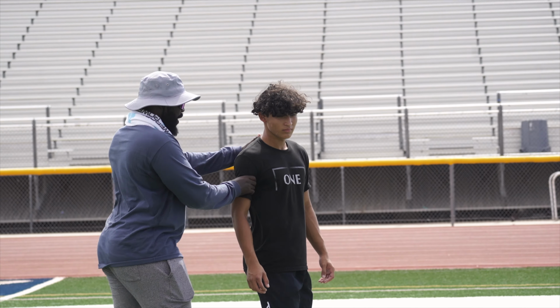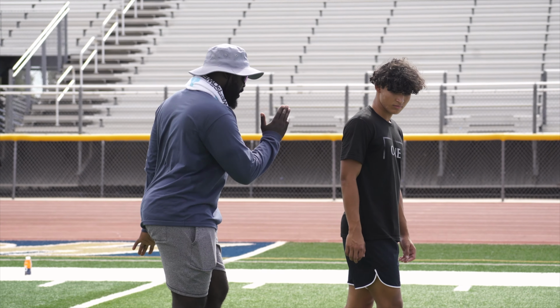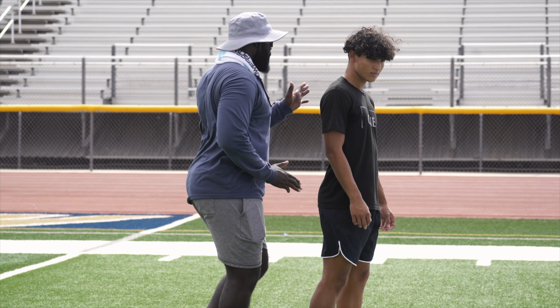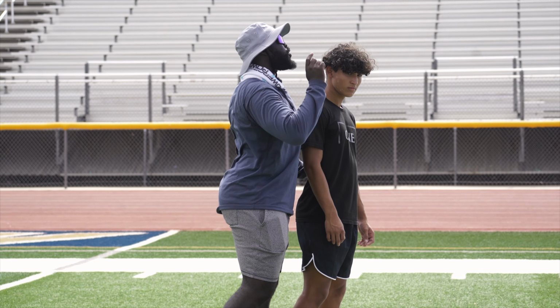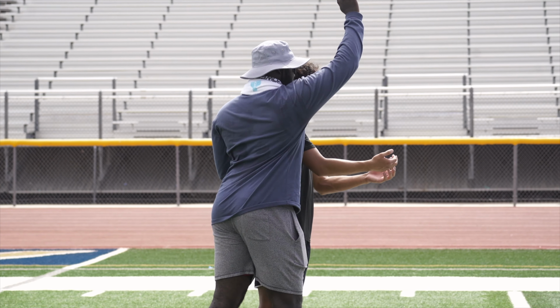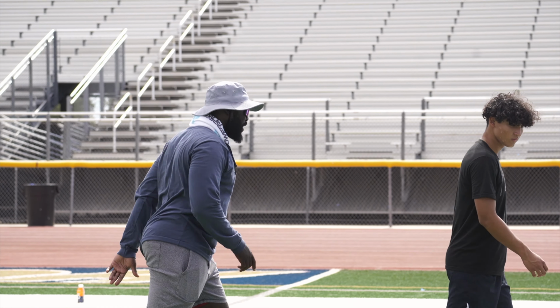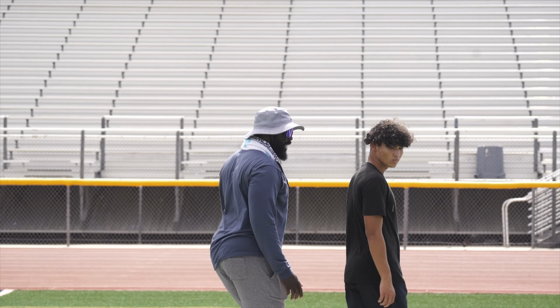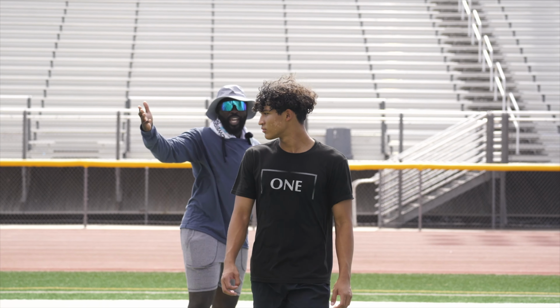Let me explain that. So if I'm here, I'm trying to close the space. I'm running to this near shoulder, but I'm aiming for the upfield shoulder. The reason why is because if I run here and the quarterback throws the ball over our heads, we can go here, right? But if we start running to the back shoulder here, and then he goes in, you know what I'm saying? We can't make that play.